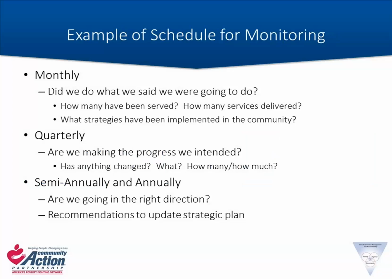So this is an example of a schedule for monitoring. Of course, this is not how you have to do it, but it's one way that an agency could do it. Monthly, you might be asking the question, did we do what we said we were going to do? So how many people have been served? How many services have been delivered? What strategies have been implemented?